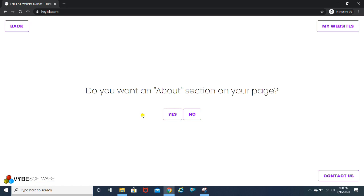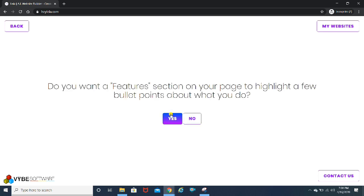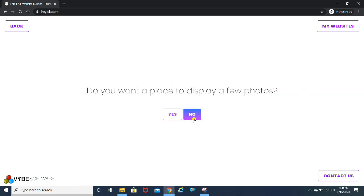Do you want an about section on your page? Yes, of course. The about us section is a very important factor. We feel that it's not, but it's a very important factor. So I clicked on yes. Do you want a feature section on your page to highlight a few bullet points about what you do? Again, as I said, the main objective here is to just sell the images, so I don't want any features highlighting what I do exactly. So I'm going to click on no.